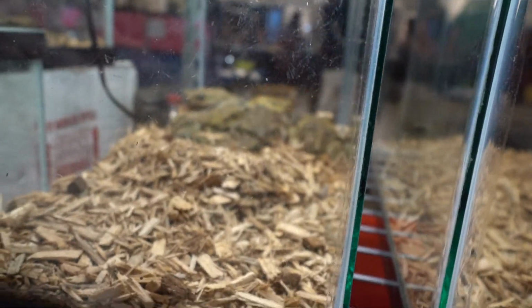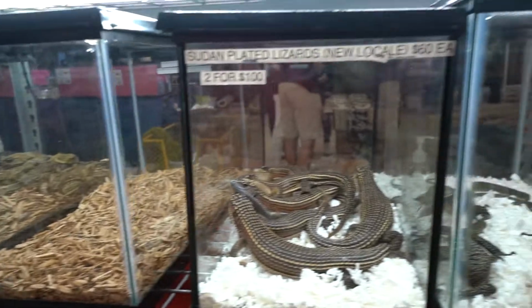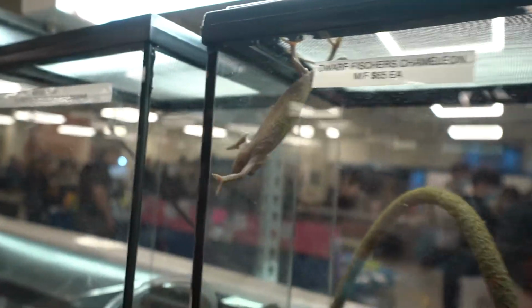Marine toads, which are huge. Love marine toads. And here we have some more mangrove monitors, and this little guy grasping for nothing.